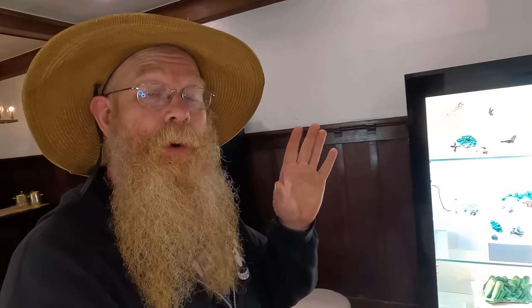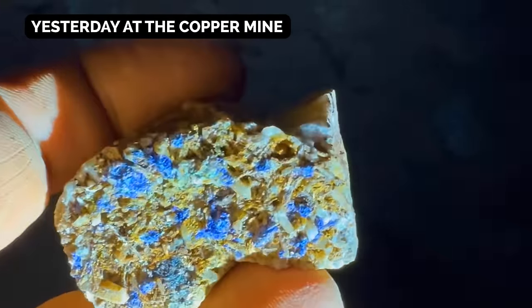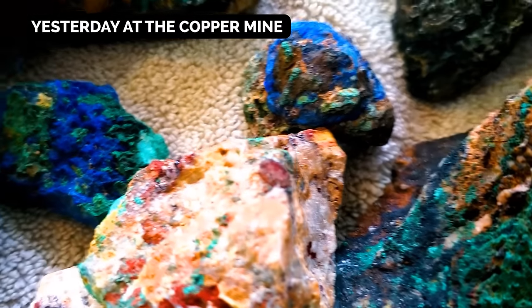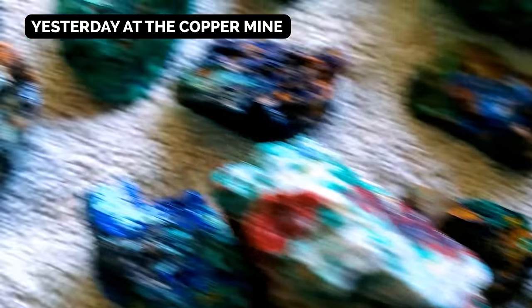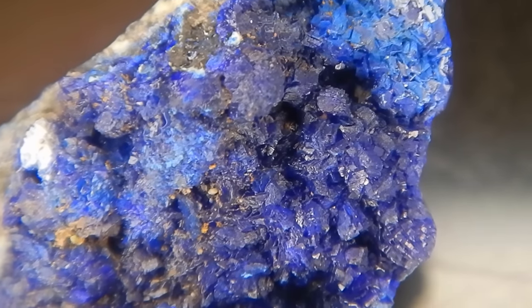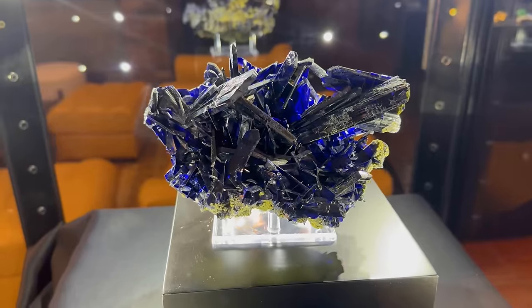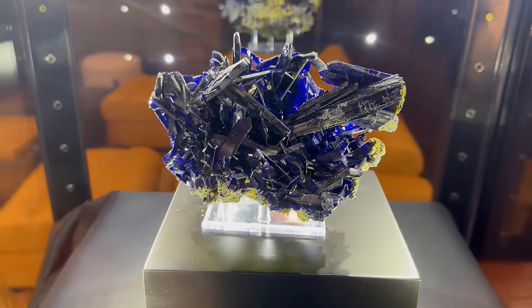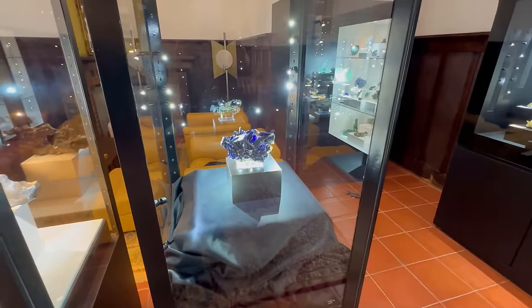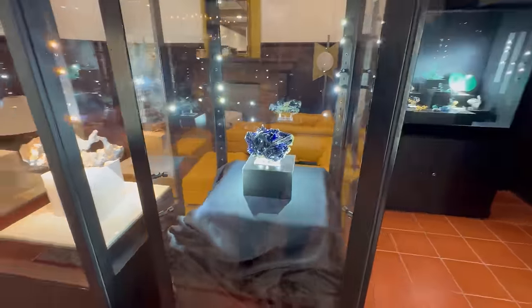I got to go out rock hunting just yesterday onto a copper mine where they have lots of azurite, malachite, all these vanadinites, all sorts of minerals. And wow, what I found really impressed me. Things that I could find myself. But that's nothing compared to what's in this room here. Yes, I was finding azurite crystals. They were microscopic. Not 3 and 4 inches long and gem quality clear like we see here. And you'll have to stick around to the end for the close-ups of that.